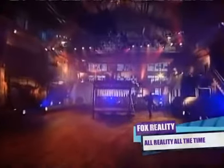We begin with one of the most dangerous illusions ever attempted, the bed of spikes. This is a world-class magician performing these perilous tricks. Please do not attempt any of tonight's illusions at home.